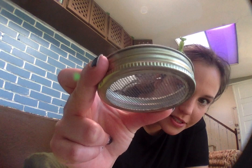I'm doing something a little different today because I have a little friend to show you. Hi, Skyall. This is one of my new pets. Her name is Flotsum and she's a praying mantis. If you've ever seen a praying mantis, you know how cool they are.